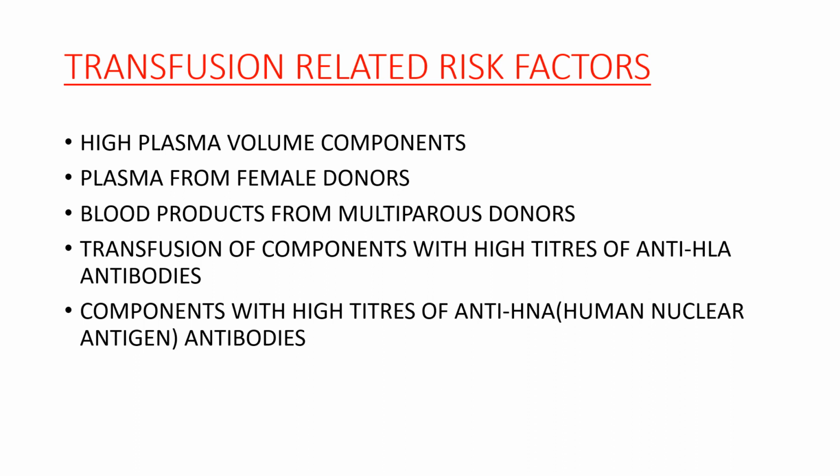Transfusion-related risk factors are when you are using high plasma volume components, plasma from female donors, blood products from multiparous donors, transfusion of components with high titers of anti-HLA antibodies, and components with high titers of anti-HNA human neutrophil antibodies.